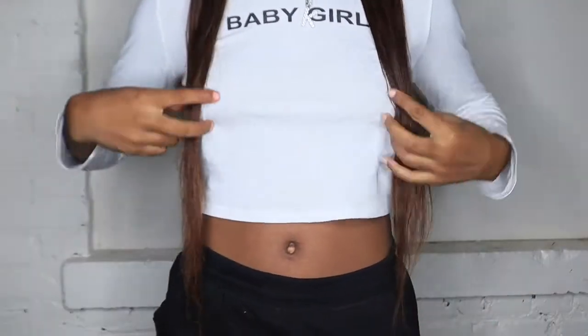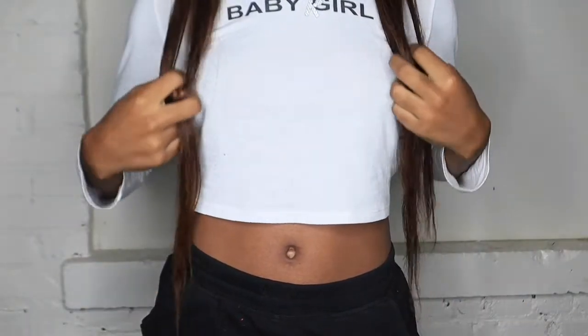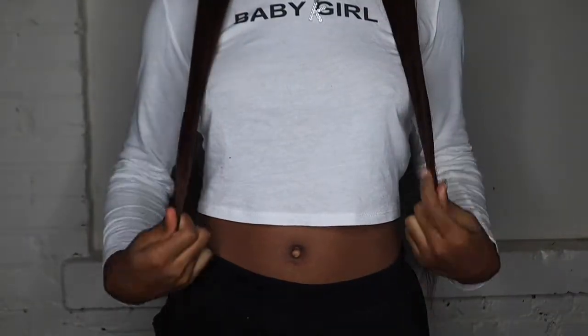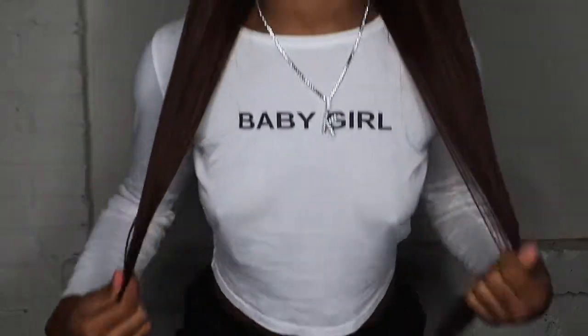Let me stand up so you guys can see how long, because it's 26 inches. And it looks super thin because I literally don't even have a full bundle of hair in here. And that's just because I reconstructed this wig, and I had already bleached this already, so I didn't want to go back in and bleach the rest of the hair. But it still looks good. It looks very natural too. So yeah, that's all I have.